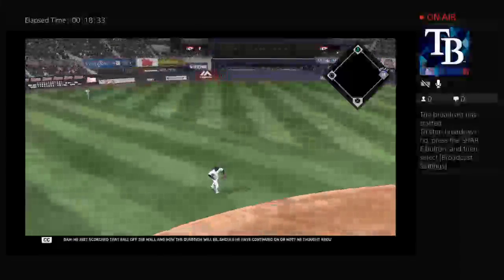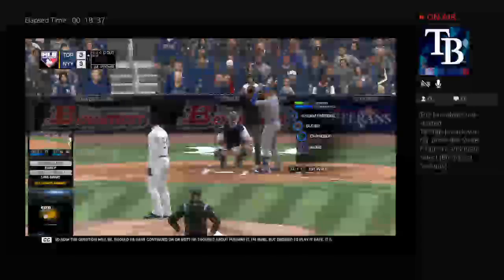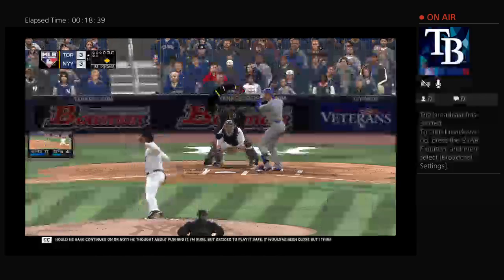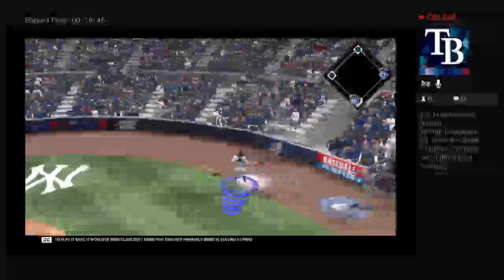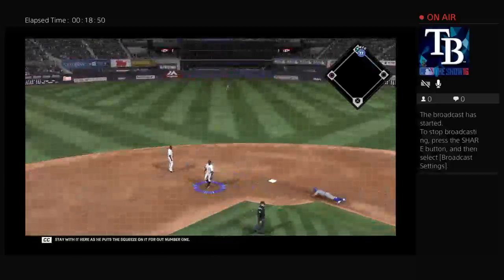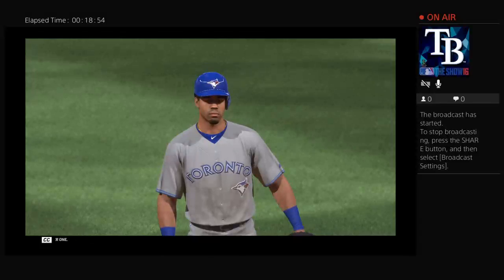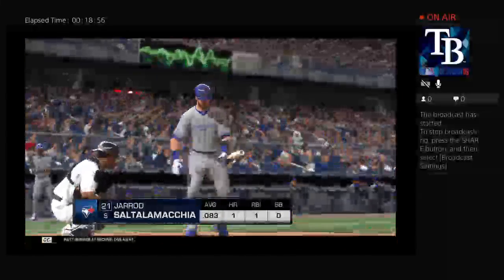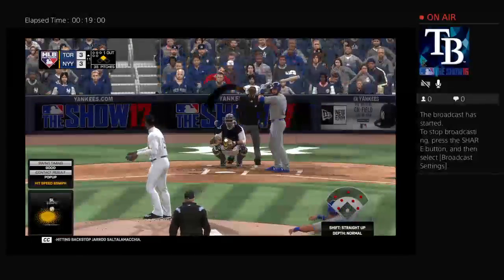He just sports that ball off the wall, and now the question will be, should he have continued on or not? He thought about pushing it, I'm sure, but decided to play it safe. It would have been close, but I think this time he's probably right in staying at first. And he'll stay with it here as he puts the squeeze on it for out number 1. Runner at second, 1 away, and coming up the switch hitting backstop, Jared Saltalamacchia.